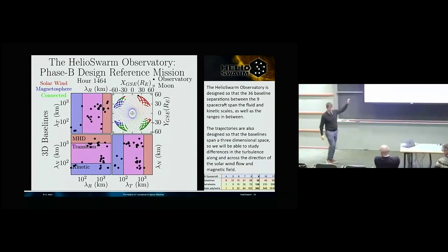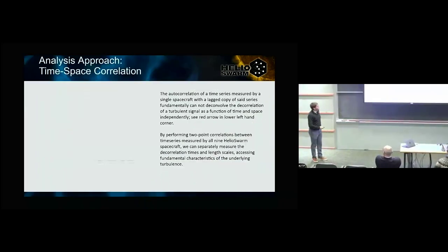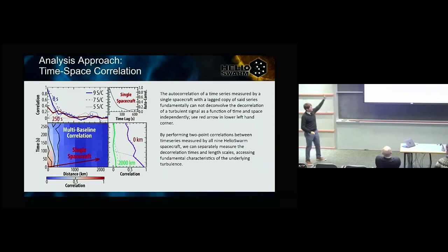We'll get thousands of those hours. Now, similarly, this allows us to do calculations like the instantaneous calculation of the decorrelation in both time and space. So we're talking about correlation functions. With a single spacecraft, you're basically just sampling along this decorrelation, mostly as a function of distance, a little bit as a function of time. But with multiple spacecraft, you really will be able to disentangle that both in time and space.